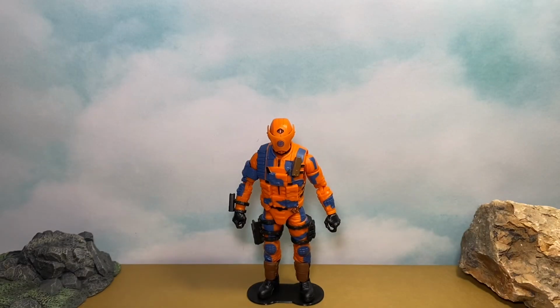So now that we have finished up with all of these accessories, which counting the visor was, let's see, 1, 2, 3, 4, 5, 6, 7, 8, 9, 10. 10, I believe. That's a lot of accessories. Well done, Hasbro. Thank you. But yeah, let's go ahead and move right along to articulation.